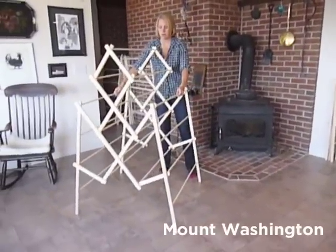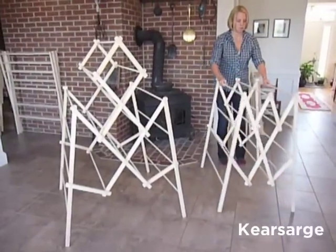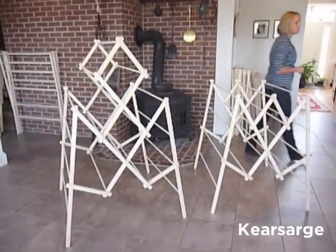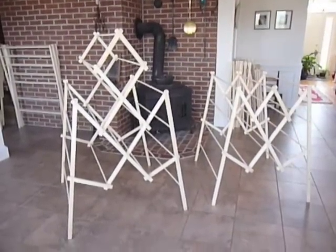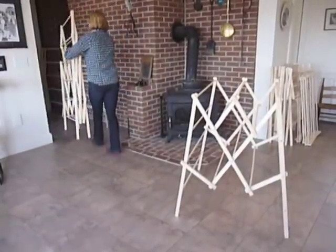They are also 36 inches wide. The Mount Washington is our 3rd biggest drying rack with 48 feet of drying space, while the Kearsarge is minus the top 3 rungs for a total of 45 feet of drying space. Both are sturdy and carry in clothes easily, even with laundry on them.